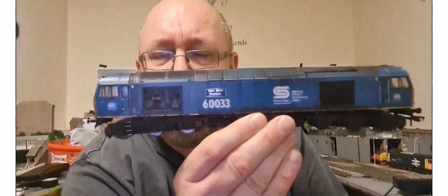My Class 60 in question got sent away to Dave over at Tinsley Yard TMD, which is 60033 Tata Steel. I'm going to put a picture of what the loco looked like prior to going, prior to this video. And the work which Dave's done is absolutely fantastic. So I'm going to run that through with you now while we're on. So I'm going to bring the loco out. As you've seen, there we are.